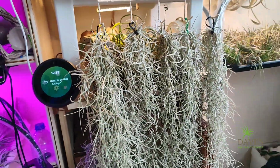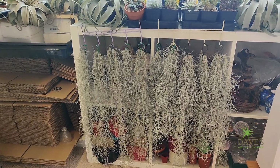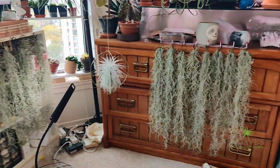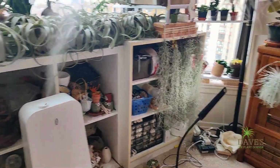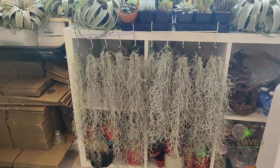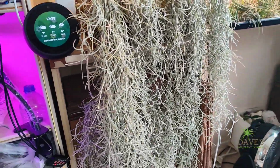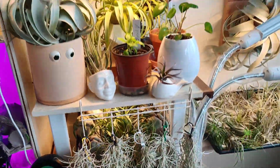Right now I do have a lot of Spanish moss, so they kind of just take over the room wherever I can have some space for them. They do like bright light, so some of these definitely don't have the best lighting situation. I do switch them around to give them some different lighting from time to time.